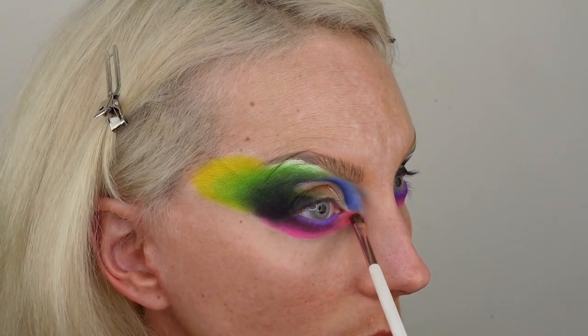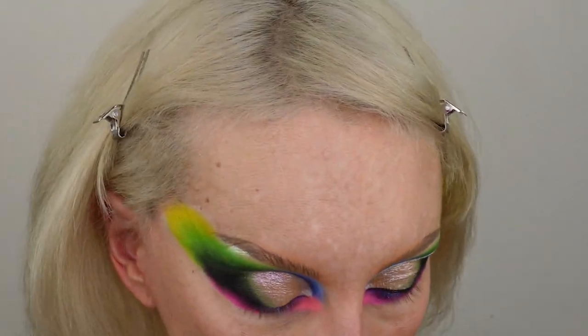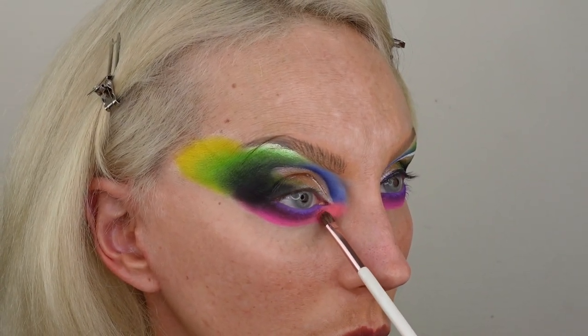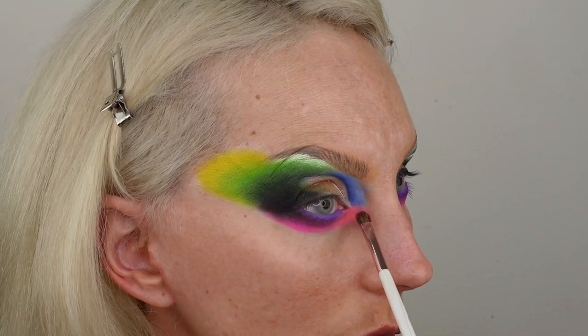I might keep my inner corner matte unless I wanna spray the brush and put something else on top, but this coral color, holy cow. That is beautiful. Oh, let me finish blending this and finish my eye makeup because pretty much done. All I need is eyeliner, lashes, and mascara, and I'll be back with a finished look.